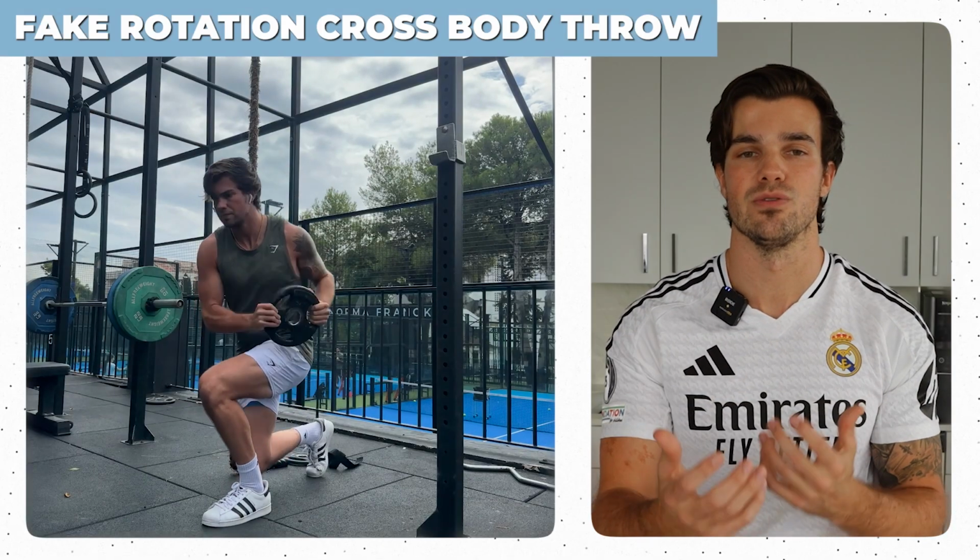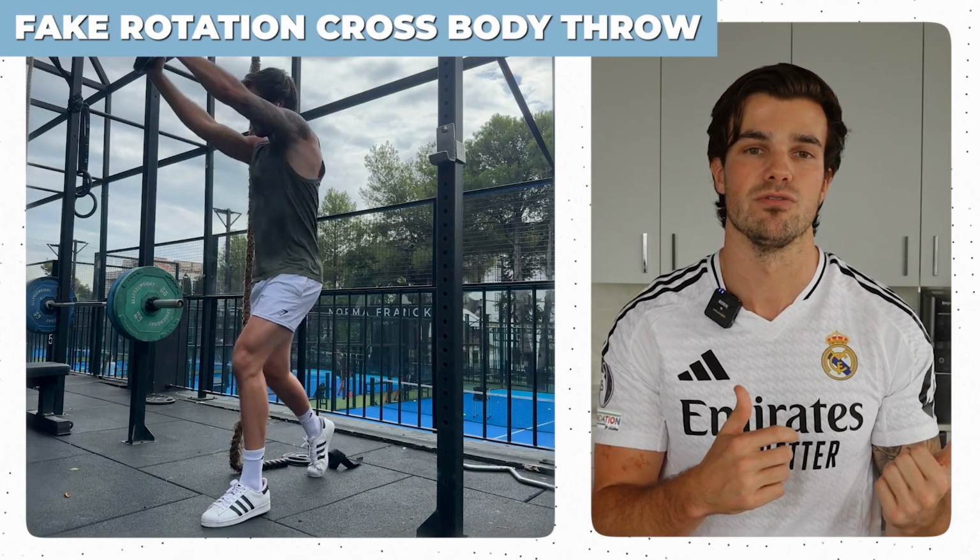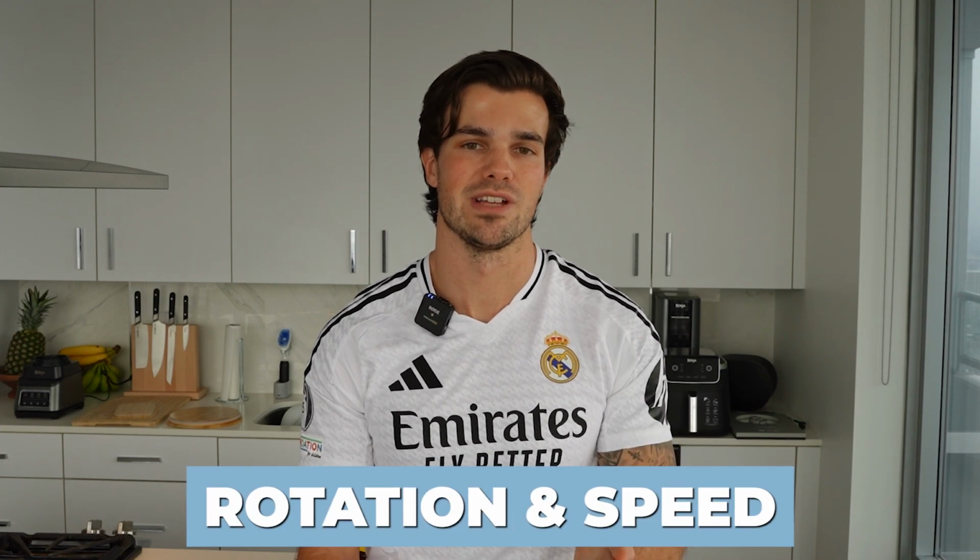So finally, here's a quick and easy routine for you all to do that takes every single thing that we talked about in this video into account so that you can get better today. We want to start with our fastest movement, so obviously we are going to pick a throw. So what we're going to do is get into a split stance and do a fake rotation cross body throw. We will do 3 sets of 5, and this will check the box of rotation and speed.